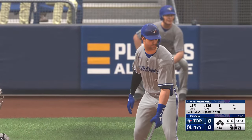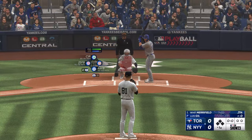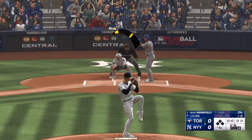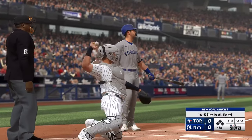Here's the veteran second baseman, Whit Merrifield. The pitch, that misses, and this one is off and running.